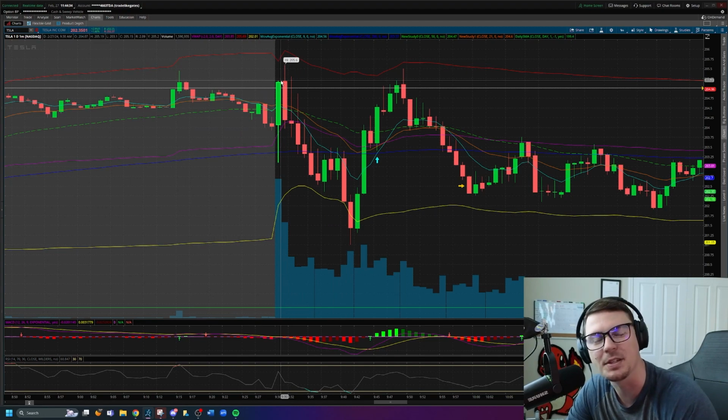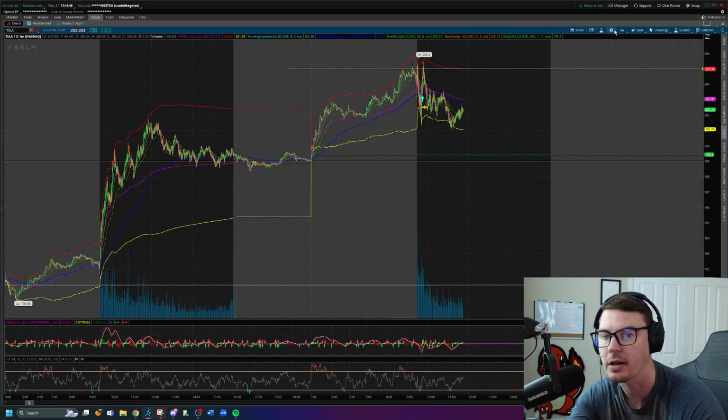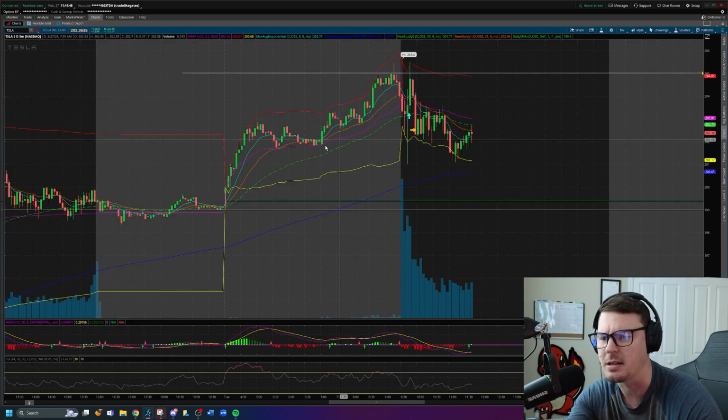Now, the ideal scenario on a gap up day is an opening dip that gets bought back up to run the stock to the high of day and hopefully through the high of day for a continuation. The reason why this is the ideal scenario is because the stock is extended, right, from the gap up.